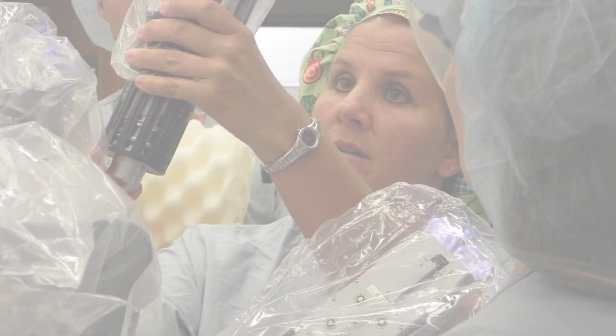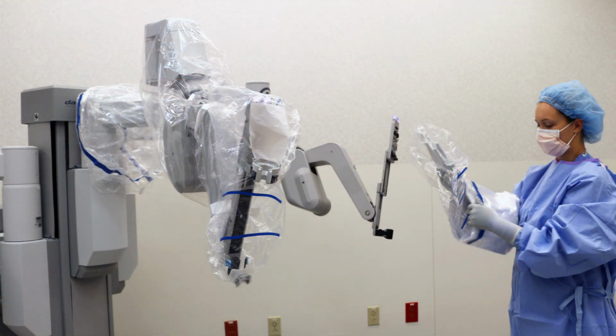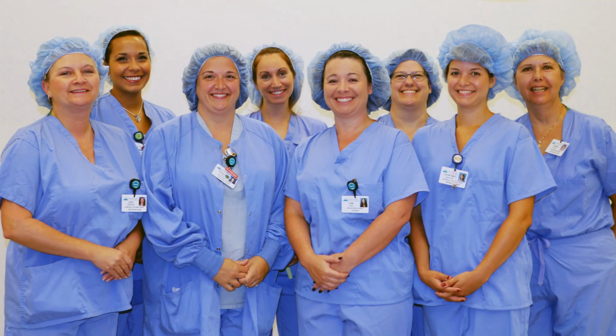The OR staff in the operating room goes to a special course where they get introduced to the robot and learn how to use it. They are then involved in every case, no matter who's doing the surgery. Thus, you have a team of nurses that are specially robotically trained so that they know exactly how to use the robot and how it functions.